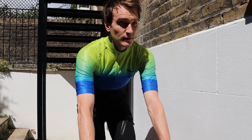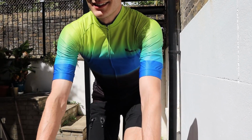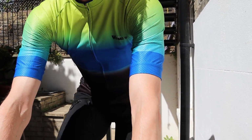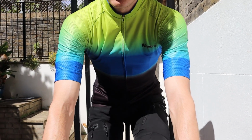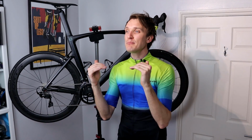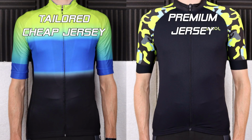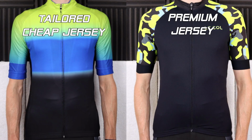So yeah, hopefully that can give you some idea of what to look out for when looking to buy these cheaper jerseys on AliExpress and eBay. And again, I hope I've demonstrated that, as with a lot of these cycle products, the cheaper ones, be that bits for your bike or the clothes themselves, they can perform at the same level as expensive branded gear, but often to get them there, you'll need to make a few little adjustments yourself, really.